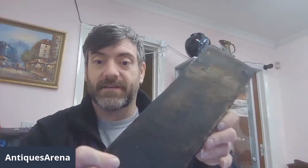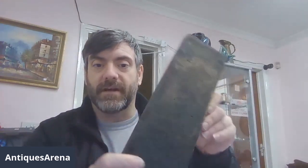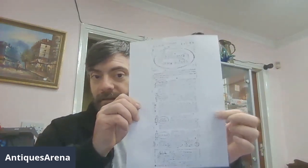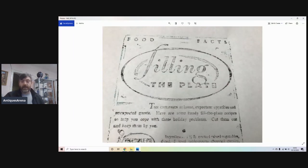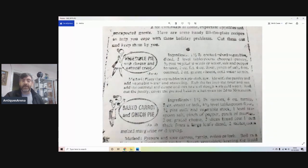This next one's got some really good age. You can see the age on this. Look at that. That's the wood panel on the back of the plate. Now, this is the plate. And this one again, I've printed off, and I don't know if you can see it very clearly here. It basically says, fill in the plate. So this one is basically fill in the plate, and it comes with a variety of recipes.